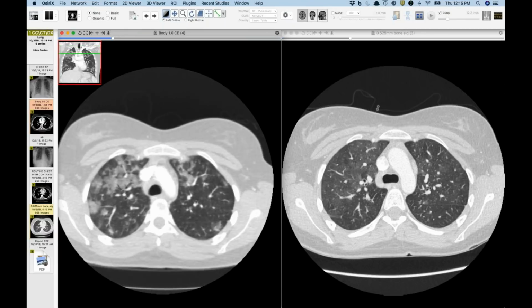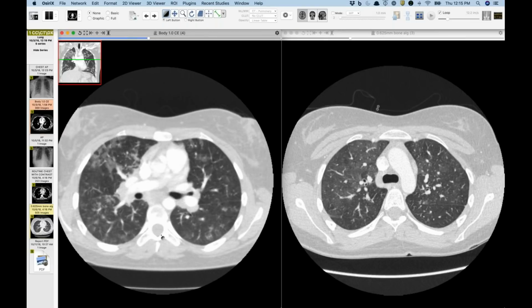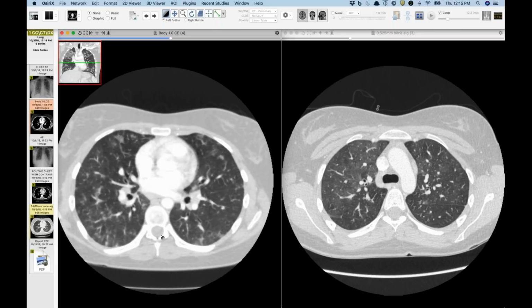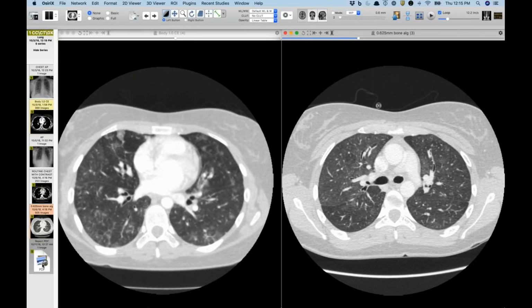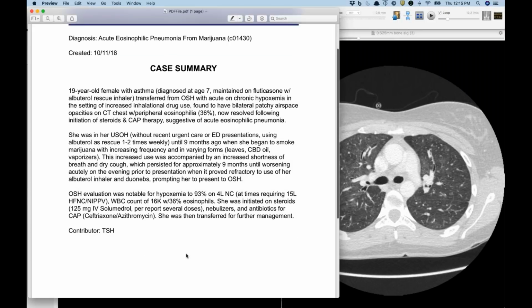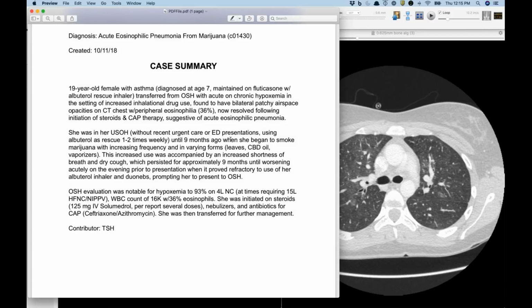But so this is a presumed and almost certainly acute eosinophilic pneumonia, which we often think about with smoking, like a change in smoking habit. But in her case, it was smoking of marijuana and vaping of this CBD. So this was a new inhalational injury for me from drugs.